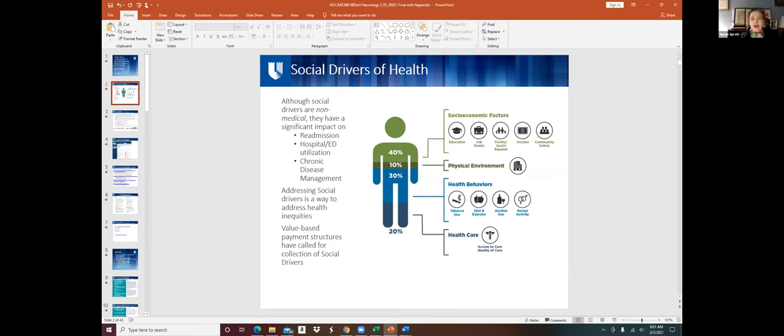As we all know, social drivers of health are non-medical, but they have a significant impact on readmission, hospital ED utilization, and, where I see it as a diabetes doctor, chronic disease management. Socioeconomic factors, physical environment, and health behaviors affect health outcomes by 80%, where the actual healthcare we give only affects about 20%. Addressing social drivers is a way to address health inequities. And as value-based payment structures are being rolled out, our understanding and our ability to impact social drivers is going to factor into our success.